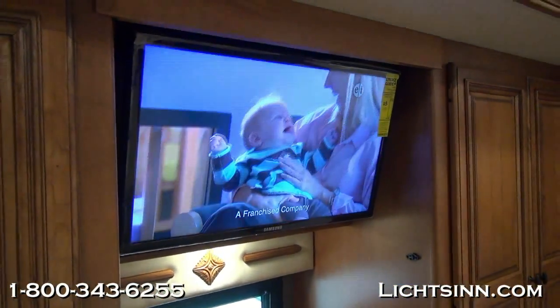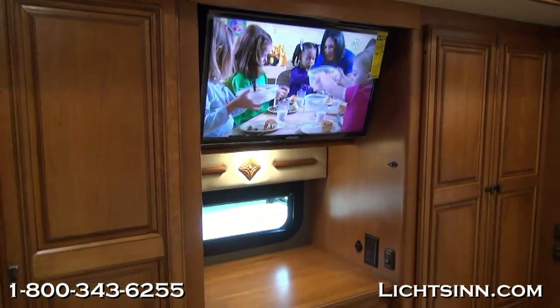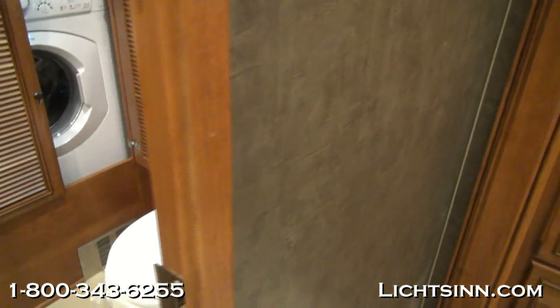This does include a 26-inch high definition television to the rear, again, that's tied into the local off-air antenna, the cabling system if you have cable, or the rough-in for the satellite. We can include any of the three types of satellites here at our dealership.